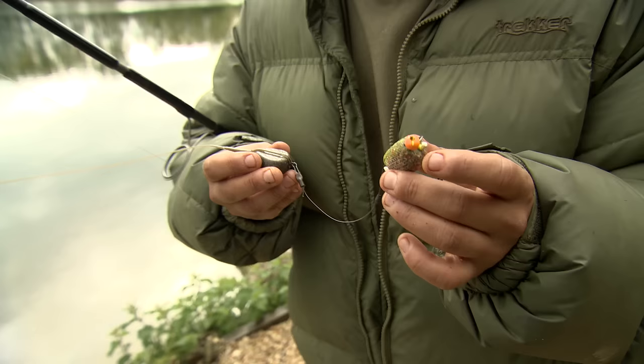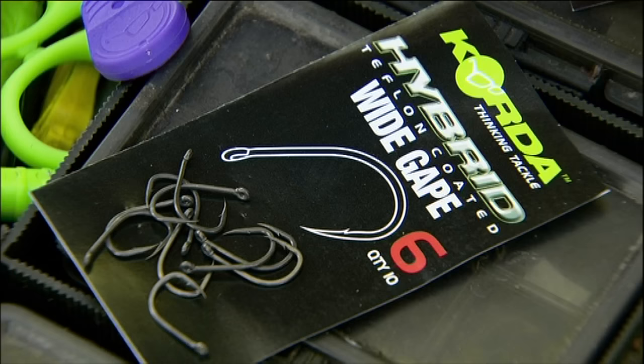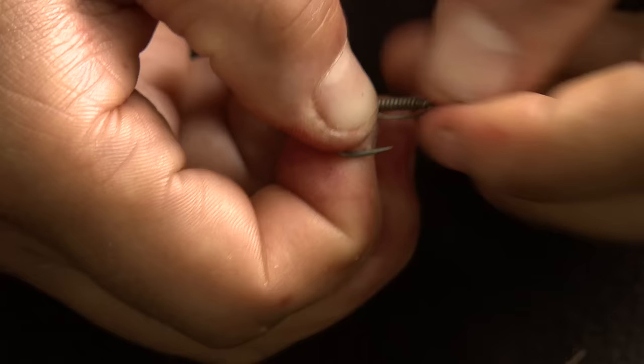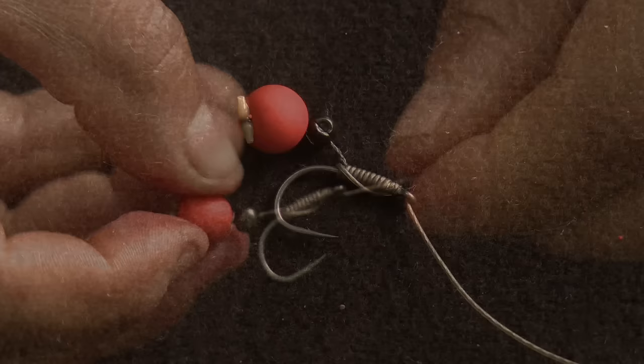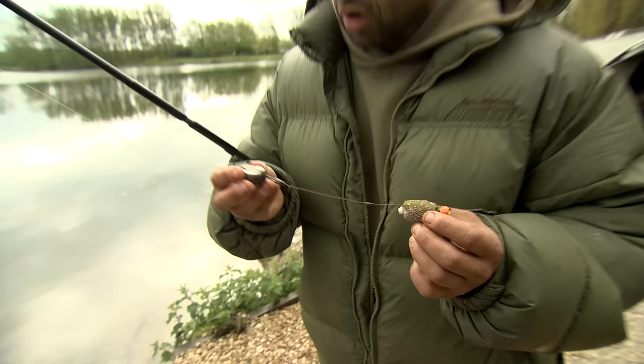That's a pop-up, so I've actually put a shot behind it to pin it to the lake bed. I've got a size 6 wide gape on there, knotless knotted to end trap, that's 15 pound. Basically, I've got just a subtle soft hair, but with all of the coating going through the eye, so just a little bit of rigidity coming out of the eye, and then a drop off inline setup. So hopefully if the fish get any chance of snaring me up in the weed, the lead will be off, so hopefully they'll be on the surface.